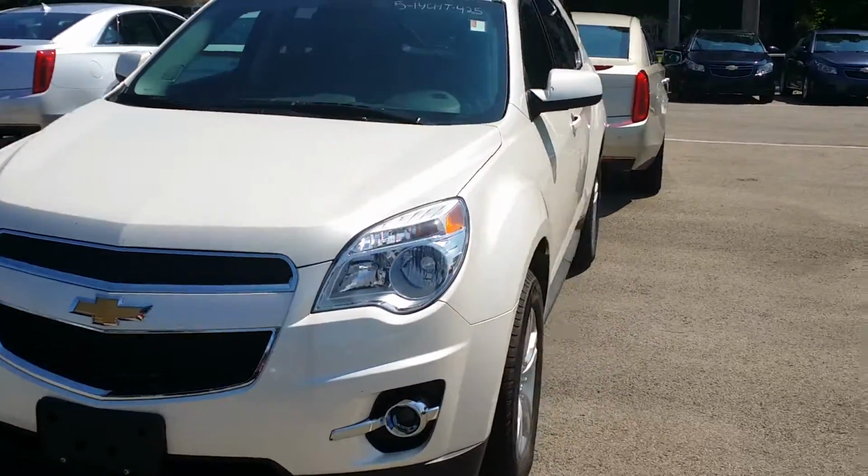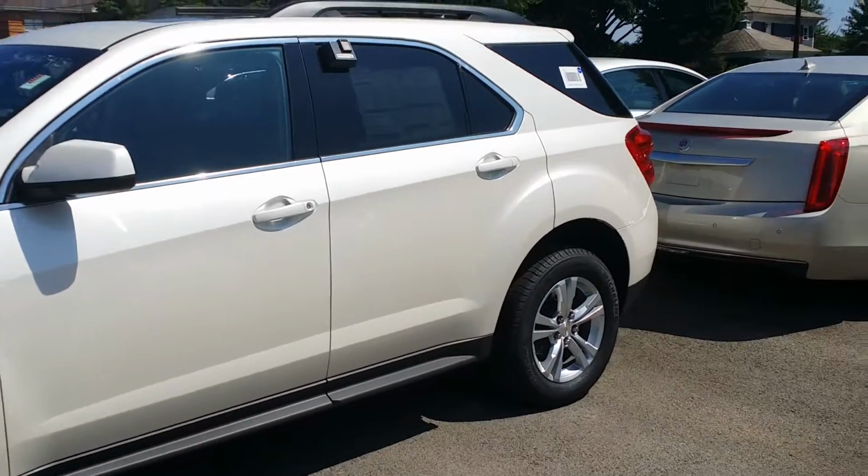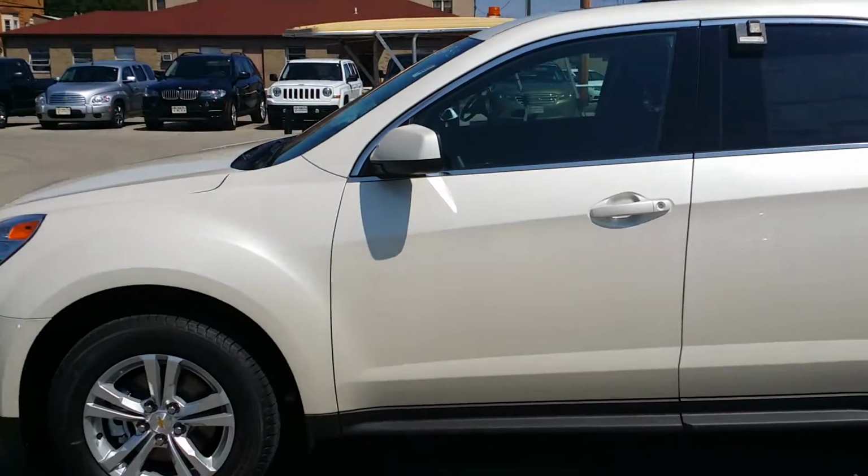Let's just take a look around this Equinox. Great looking color here.